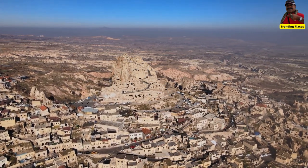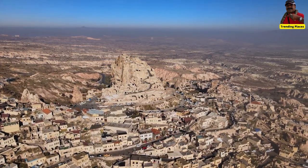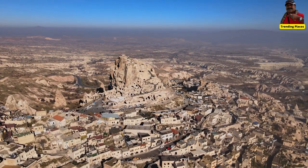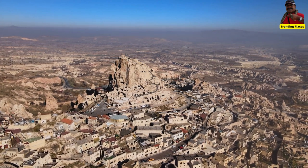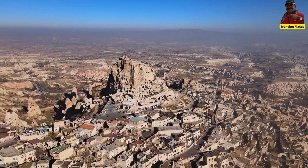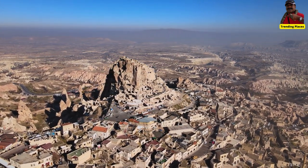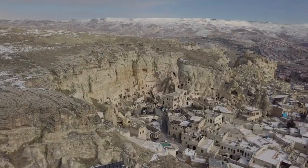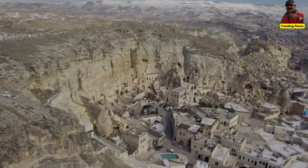These hotels often feature spacious rooms and suites that have been carved directly into the rock, as well as modern amenities such as private bathrooms, air conditioning, and Wi-Fi. Some of the most popular cave hotels in Cappadocia include the following.